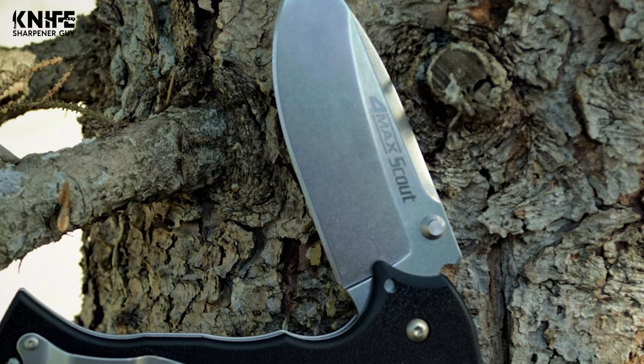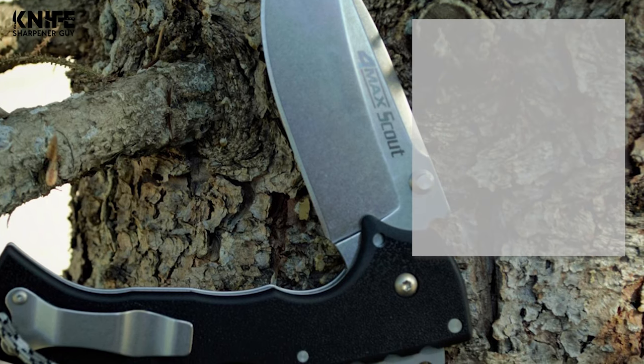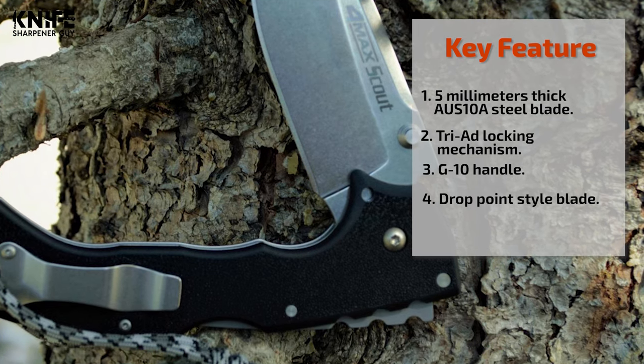This knife, instead of AG10 handles, the 4-Max Scout has one made of Grivory with stainless steel liners and a Grivory backspacer. The handle silhouette mirrors the original.